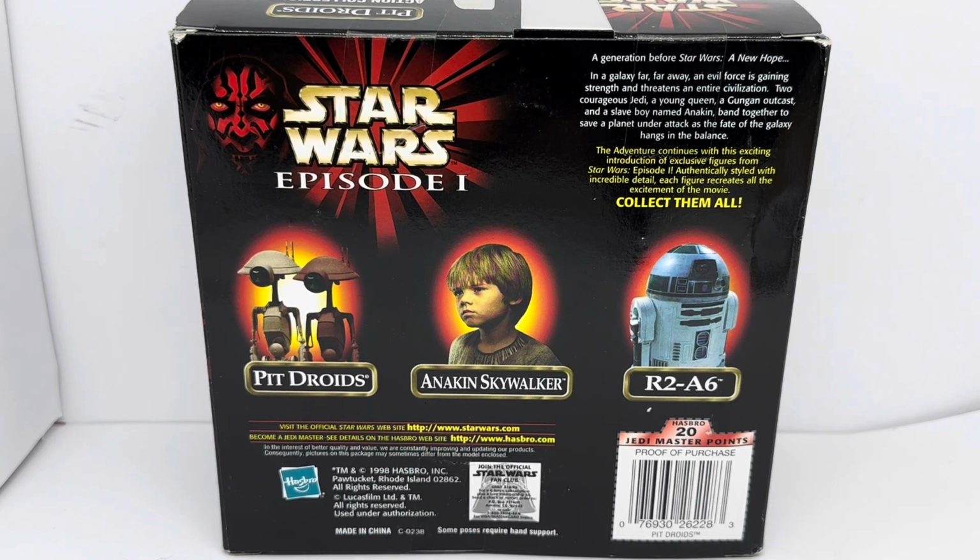And it says, visit the official Star Wars website, starwars.com, become a Jedi Master, see details on the Hasbro website, and you've got the Hasbro details there. In the interest of better quality and value, we are constantly improving and updating our products. Consequently, pictures on the package may sometimes differ from the model enclosed. Okay, and you've got the Hasbro logo, copyright information, 1998 Hasbro Inc. All rights reserved, Lucasfilm Limited. You've got how to join the official Star Wars fan club. You've got Hasbro 20 Jedi Master Points and a proof of purchase, which is the barcode with the Pit Droids.